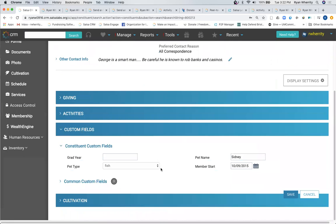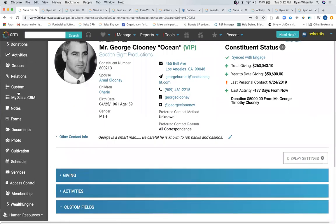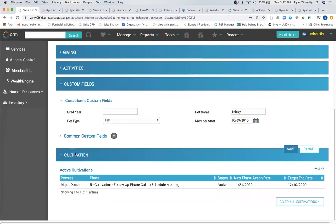And then just the last couple here. So custom fields, as the name would imply, entirely up to you, right? You'll want to determine what custom fields you want on the main screen. Oftentimes if they're a little bit more nuanced or in the weeds, you might want to just have them tabbed out here on the left, right? So some additional places to put your custom fields, which are all going to be queryable. And then beyond that, cultivation.